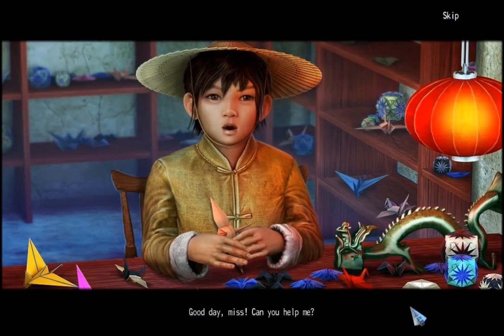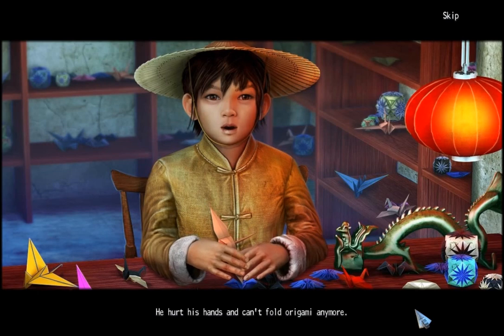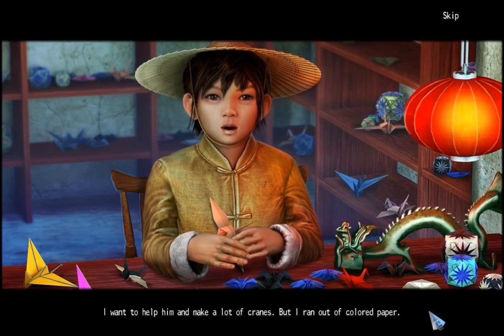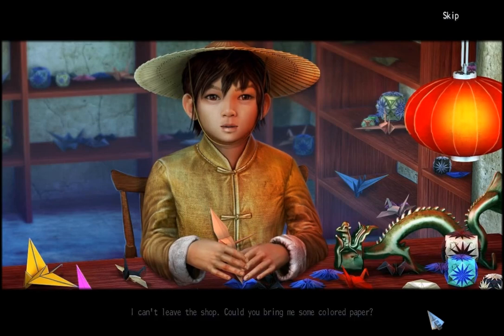Good day, miss. Can you help me? My father works in the shop next door. He hurt his hands and can't fold origami anymore. I want to help him and make a lot of cranes, but I ran out of colored paper. I can't leave his shop. Could you bring me some colored paper?